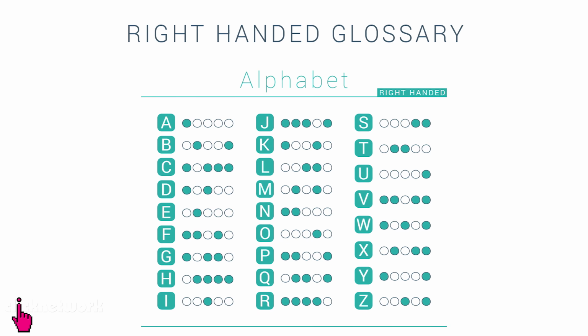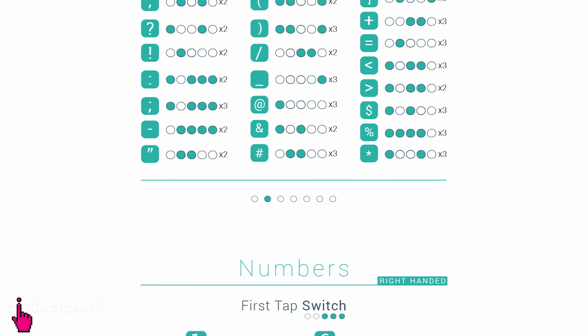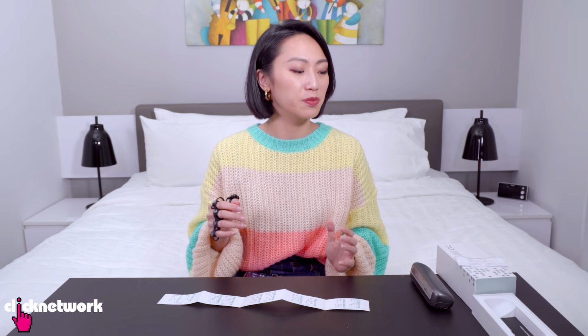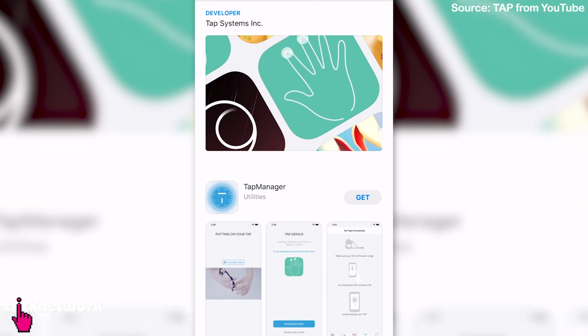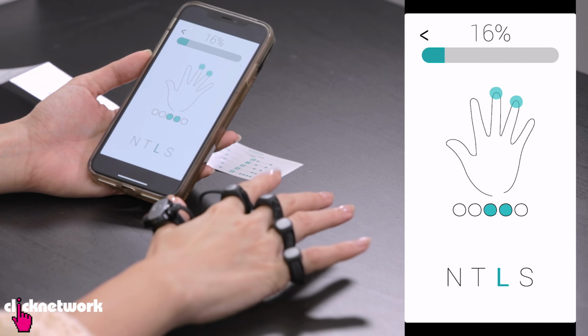It comes with this guide in the box. I could go through all of this and kind of do it in 90 minutes, definitely, but whether I can remember it fast enough to type out words and sentences after 90 minutes, I don't know. So the good thing about this is that they have come up with these apps that help you to learn how to type. So you have different finger movements for different letters and symbols.